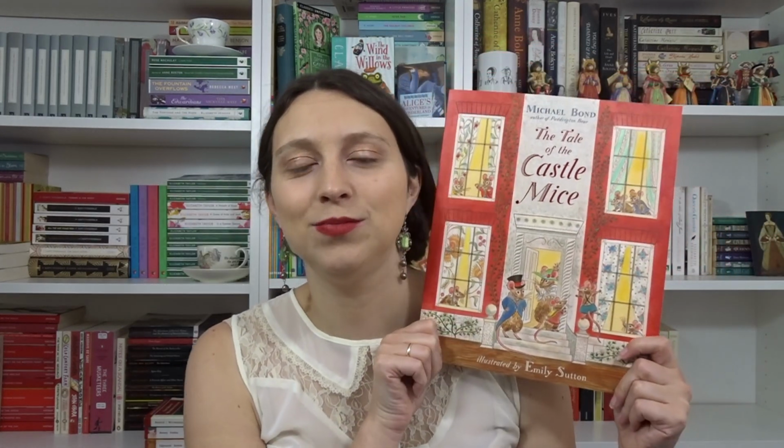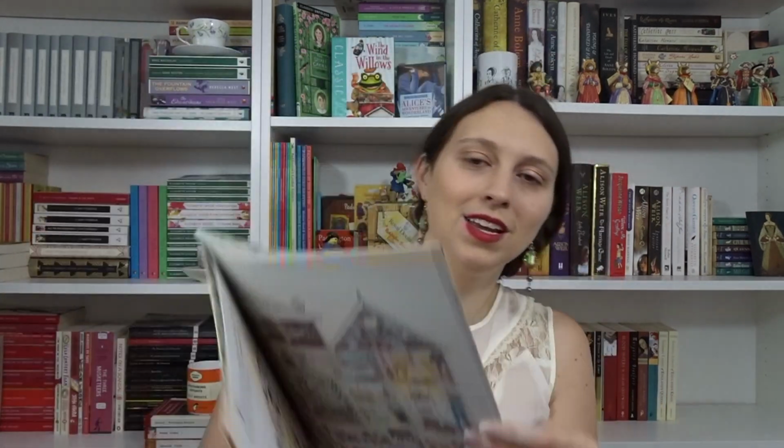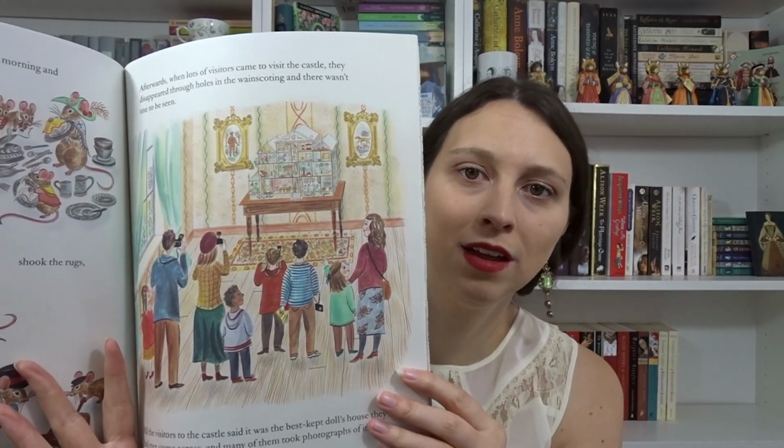Then I read this wonderful book. This is The Tale of the Castle Mice by Michael Bond, who of course wrote Paddington Bear, and it is about these mice who live in a doll's house inside a castle. And I'll show you, this is their doll's house. And they live in a castle, and people come to view the castle, and they view the doll's house. Here they are. But their life changes when their doll's house is taken away. What are they going to do? It was beautiful. I loved it. 4.5 out of 5 stars, and just amazing.